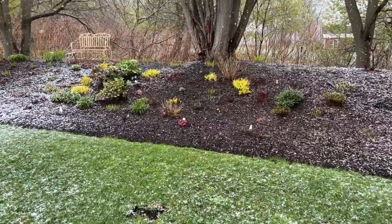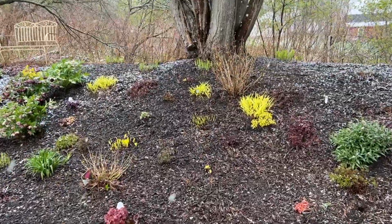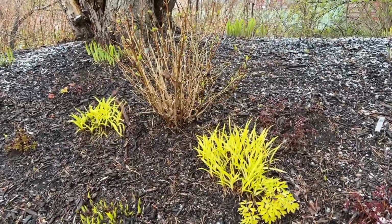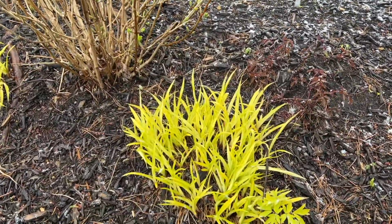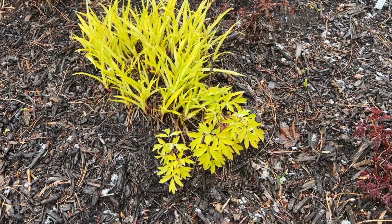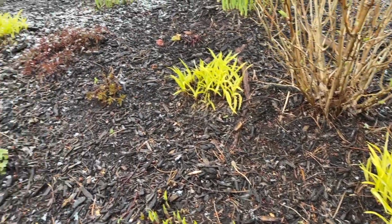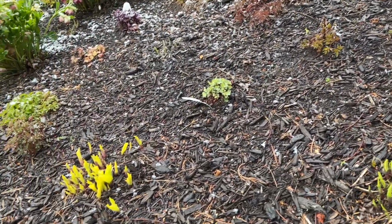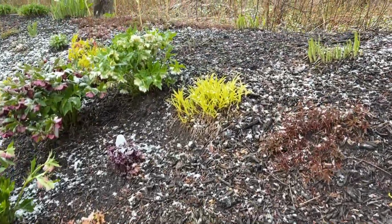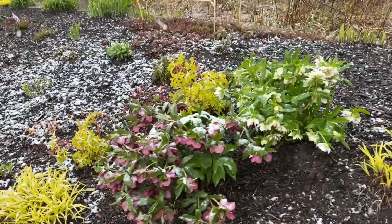So a lot of these are hosta, but there's also some grasses as well, and bleeding heart. There we've got carex grass, along with a bleeding heart. This is the gold heart, just starting to emerge. Some more of that carex grass. Golden yellow hosta. Some more grass. We're going to skip over the hellebore for the minute.